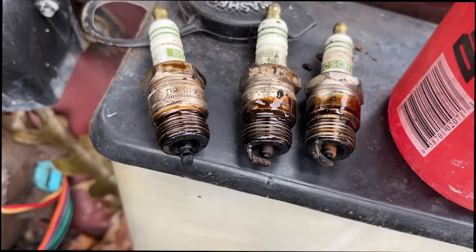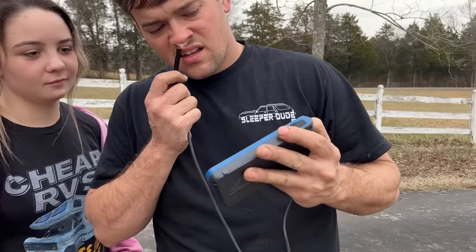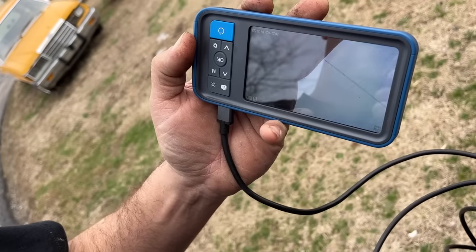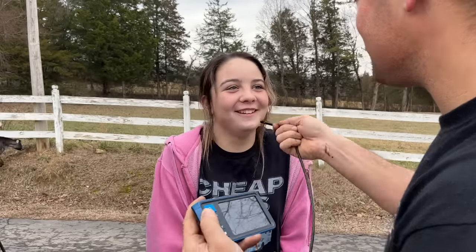Mom just had a good idea. We have a camera to go inside the cylinders. We might as well use it. Look at that. Oh my gosh, Dad, stop. I think I got a bat in my cave. Dad, nobody wants to see your mouth.